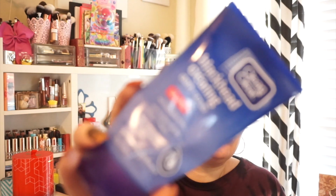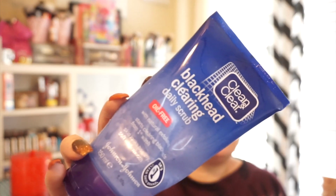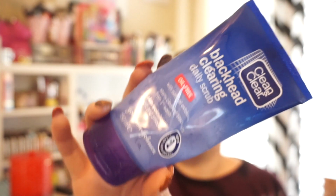This was my husband's. This is a Clean and Clear Blackhead Clearing Daily Scrub, Oil Free. He enjoys this. We get these at TJ Maxx, Ross, Marshalls, one of those stores, wherever we can find it, for $2.99 or $3.99. He really likes it. I constantly repurchase those for him.